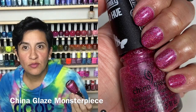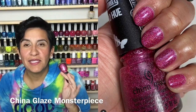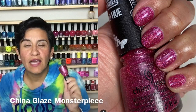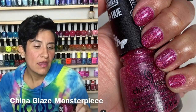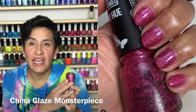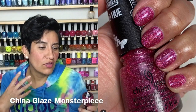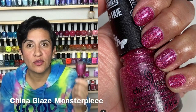The holographic is beautiful on the nail. It's so simple but so good, you guys. When I wore this, I was in love with it. I could not stop staring at my nails. I got several compliments on them, and I didn't want to take it off. Literally, I love this shade. The holographic was beautiful. I wore it on all the nails, and I really enjoyed it so much.